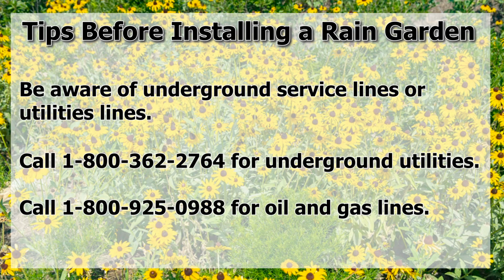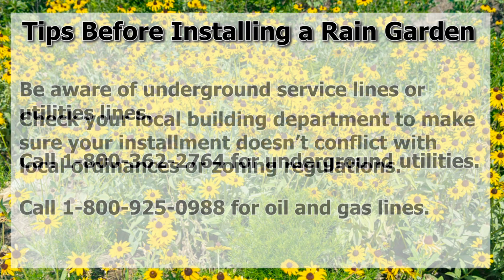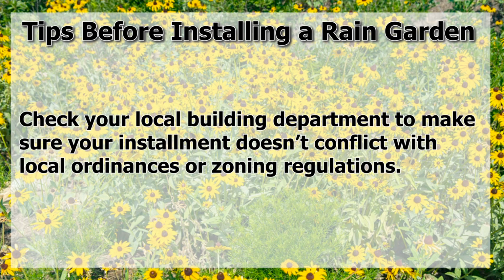Make sure that you are aware of underground service lines or utilities. Phone numbers are listed for further inquiries. Check with your local building department before you install a garden. Some installations may conflict with local ordinances or zoning regulations.